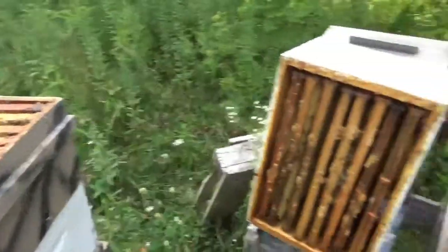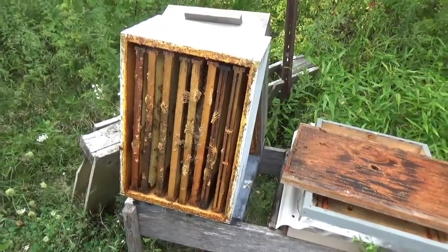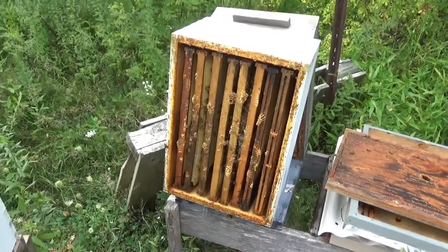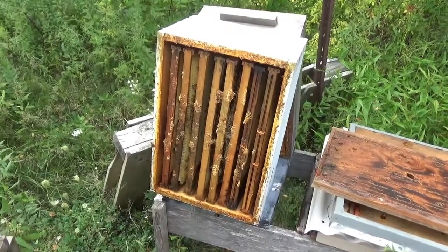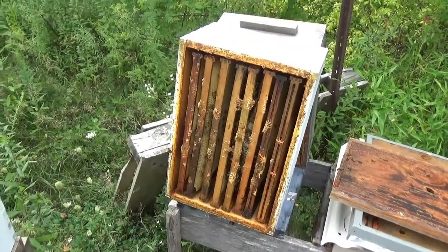Alright, I'm just going to reassemble this stuff and call it a day for now. Just wanted to see how things are progressing along in here. I'm not going to open the top bar hive today, but sometime either later this week or early next week I want to open that and have a look-see in there and see what's going on in there as well.